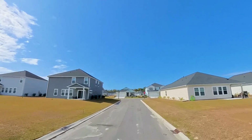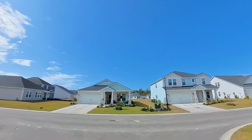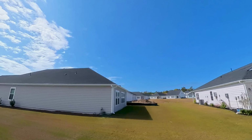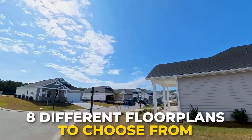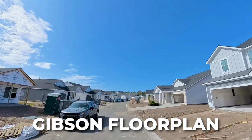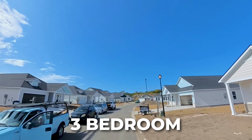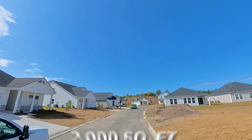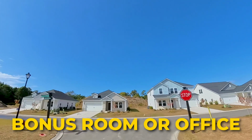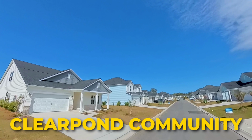But anyways, I want to talk a little bit about this community. Obviously, this is a planned community, but hopefully you can tell from this video that here in Waterside, the homes are a little bit further apart from each other. In this community, they have about 8 different floor plans to choose from. They only build spec or inventory homes here. The Gibson floor plan is one that's standing out in my mind right now. It's a nice, spacious, single level, 3-bedroom, 2-bathroom home that sits at 2,000 square feet. It also has an extra den or bonus room or office.